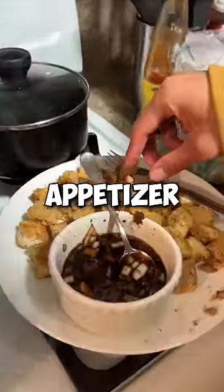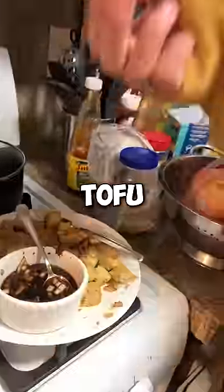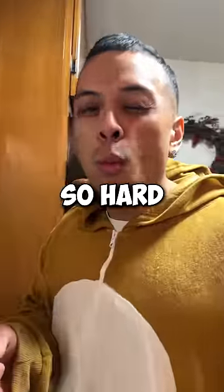Here we have another Filipino appetizer. It's called tokwa, which is pretty much fried tofu. The sauce honestly carries it so hard, so it's a 7 out of 10.